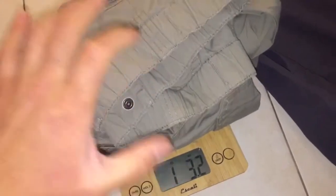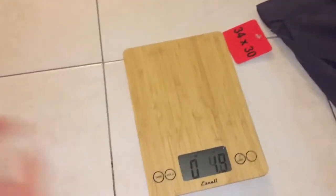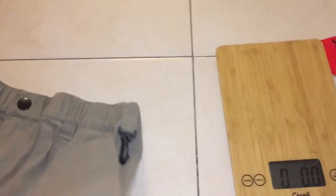And let's weigh this just for, these are pretty heavy. So it's 1.3 ounces for size 36. I believe it has too many extraneous pockets.